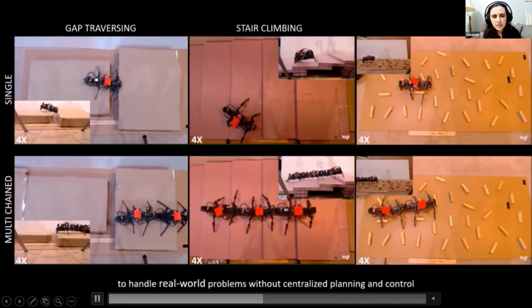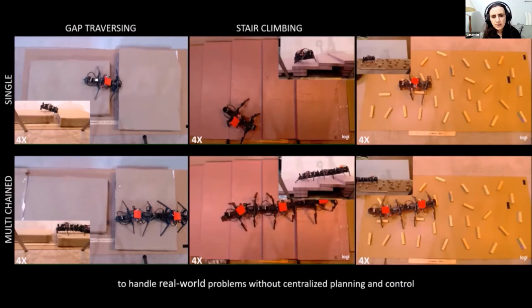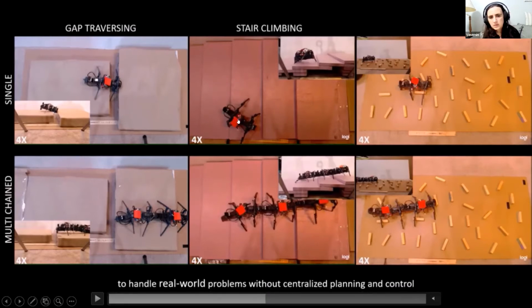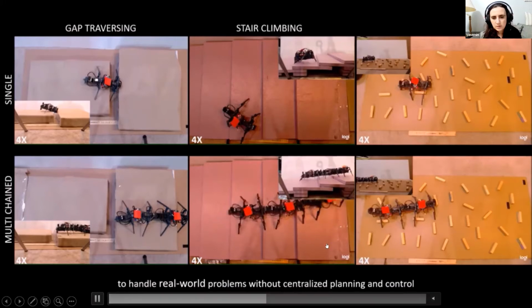And the single robot in the second one tries to climb the stairs. The height of the stairs is 2.5 centimeters, and it can't. It's because the tail or a leg gets stuck and it turns and can't move. But when three of the robots are connected, it's more stable. Most of the legs are touching the ground, and it's more stable, and it can climb the stairs.